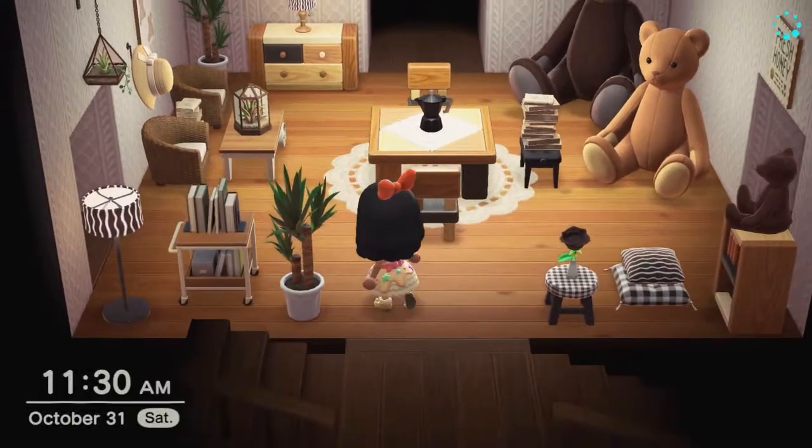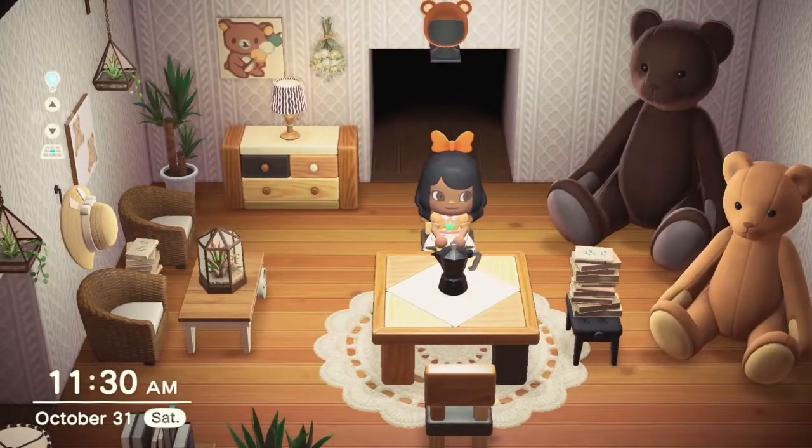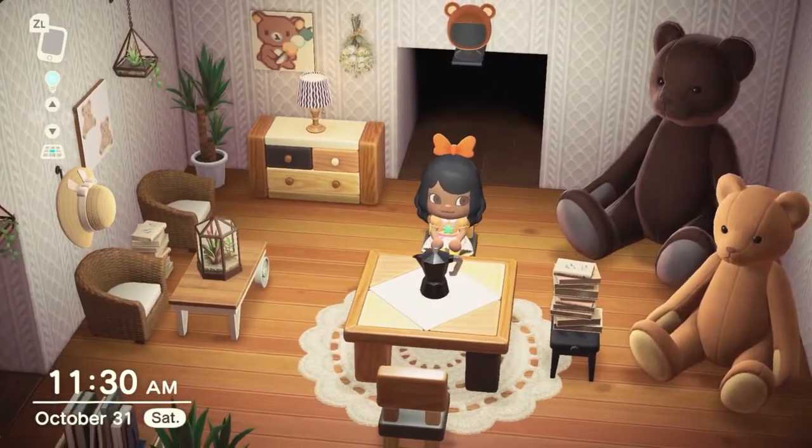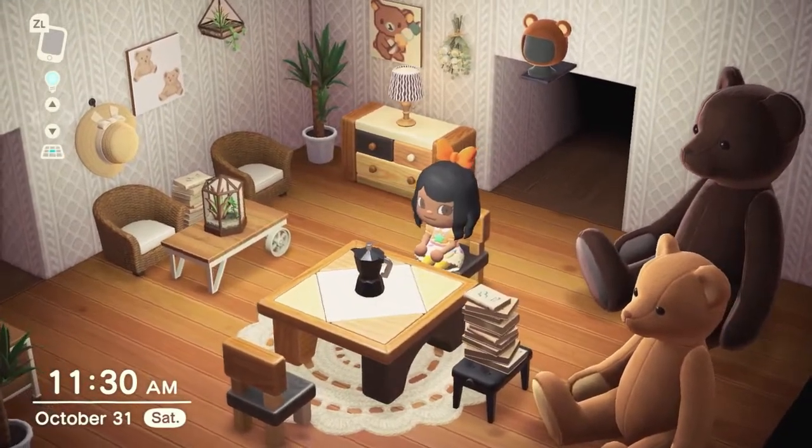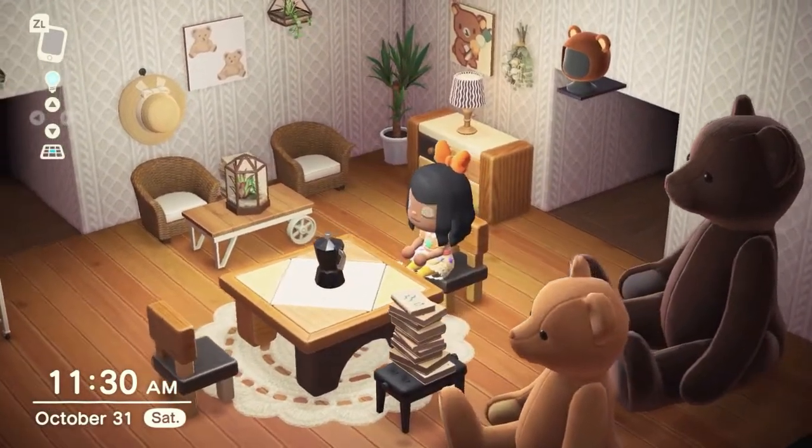This is how the finished room looks when you walk into the house. I decided to play up this character's love of teddy bears. The final product is a stylish yet playful entry room, the perfect place to join a friend for a cup of hot tea with honey.